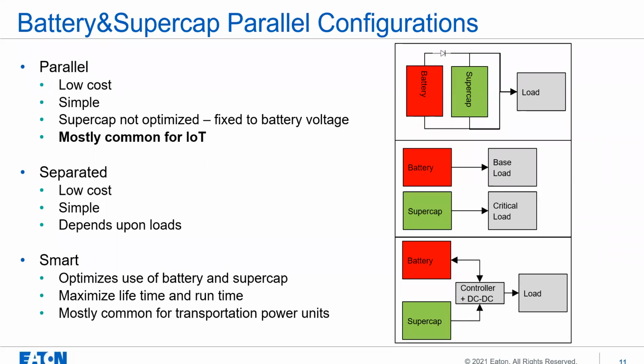And then finally, what we call a smart system. It optimizes the use of the battery and the supercapacitor. You have a DC to DC converter in the middle with independent inputs. And so they can optimize the output of the Supercap and the battery. You can limit the current on the battery, for example, and then use the supercapacitor for the current above that level. This would maximize the lifetime and the runtime. So with limiting the battery current, you'll have more energy stored, and so that'll allow your load to run for a longer time, but also extend the life of the battery. So we see this most commonly in transportation power units, so IoT going into vehicles both on-road and off-road.